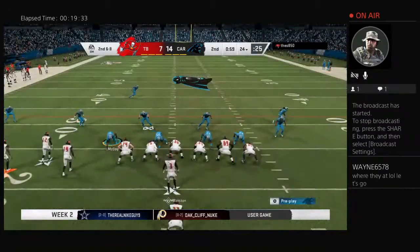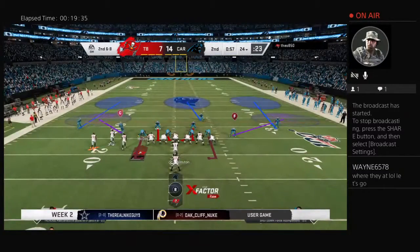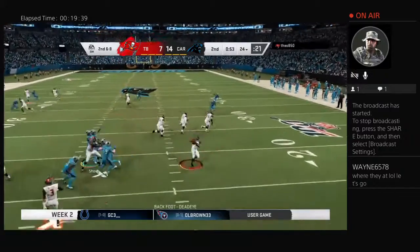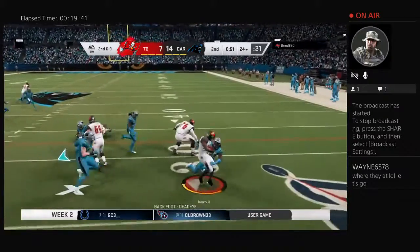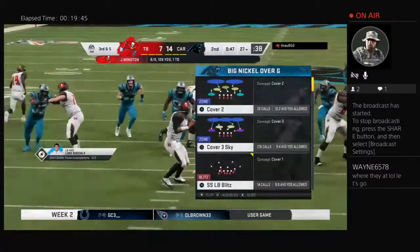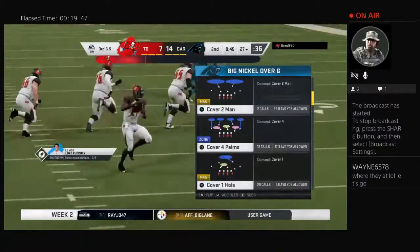The last run good for 2. Here's 2nd and 8. To throw is Winston. Oh, it's a screen pass. That's complete. Give him 3 on the screen. He couldn't break free, and it's 3rd down.